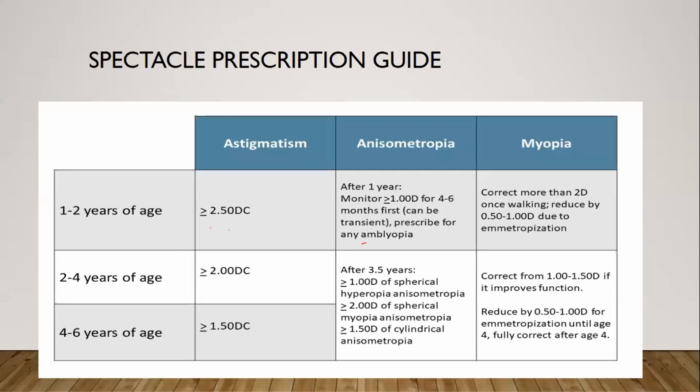So I added that table there, because after we have done our cycloplegic refraction, then for those who need spectacles, we should know when to prescribe and when not to prescribe. So between 1 to 2 years, 2 to 4, 4 to 6, when they need spectacles, because there are some situations where you refract a child, like that girl who had intermittent exotropia. You find she's a plus 1.25. It will really not correct her exotropia. It will even probably make it worse if you prescribed. So there is a need to know the indications of when to prescribe the spectacles.